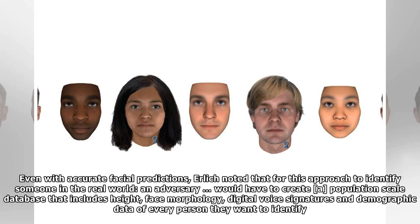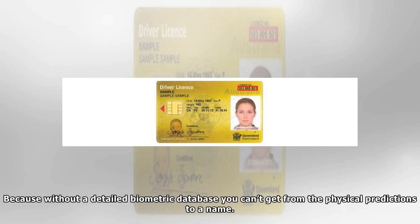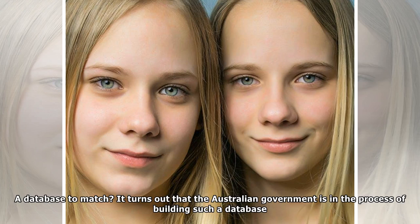Even with accurate facial predictions, Erlich noted that for this approach to identify someone in the real world, an adversary would have to create a population-scale database that includes height, face morphology, digital voice signatures and demographic data of every person they want to identify, because without a detailed biometric database you can't get from the physical predictions to a name, a database to match.